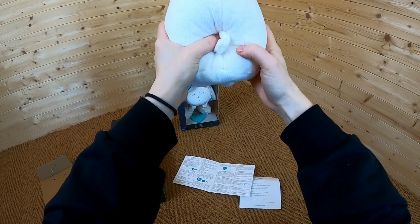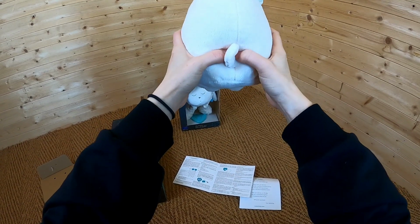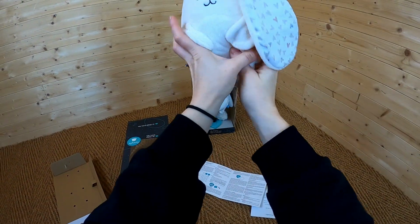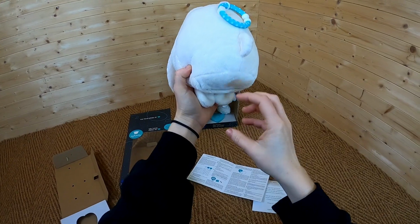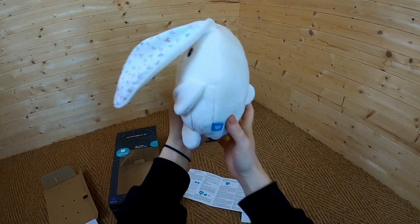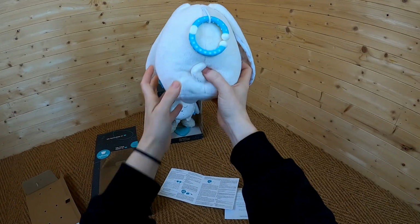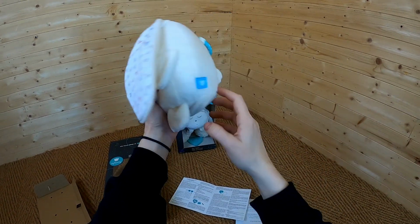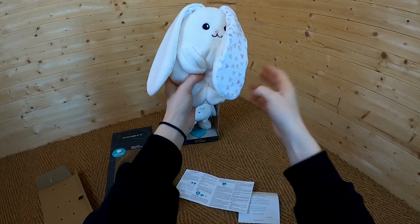So quite easy to do once you've located the button in there. And then we're going to switch it off now. Of course, if you find it easier to, you can just take that heart out and do it without it being in the bunny. But you can see there, it's pretty easy just to activate it by having it inside the bunny, and also quicker for you rather than fiddling around.